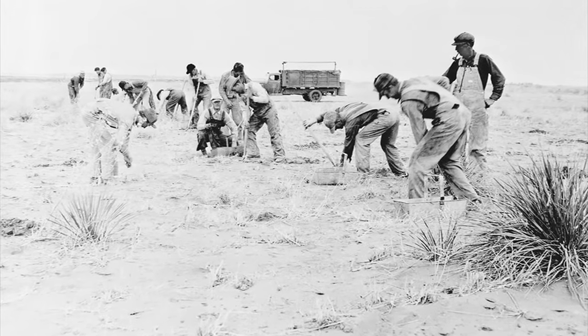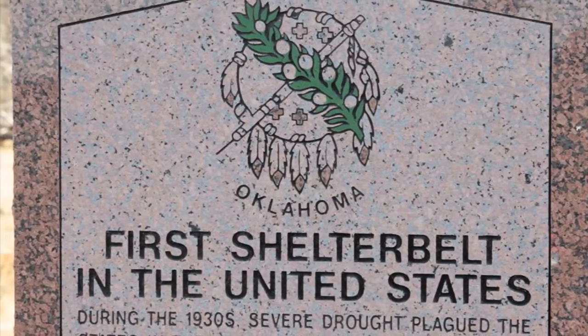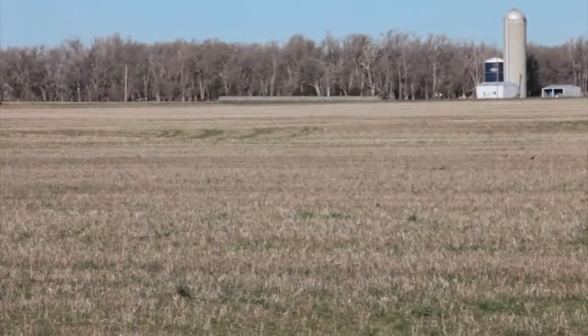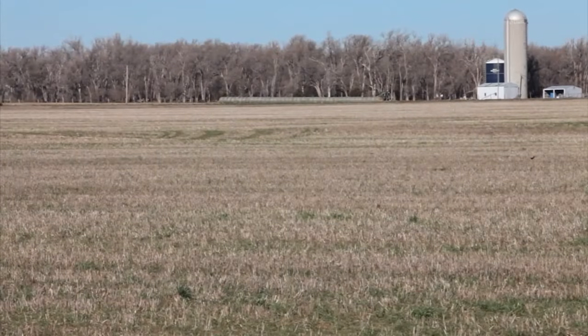Did you know the first shelter belt in the nation was planted a few miles east of Willow, Oklahoma, which is about 15 miles northeast of Mangum? It was part of the Great Plains Shelter Belt project during an 8-year period from 1935 to 1942.